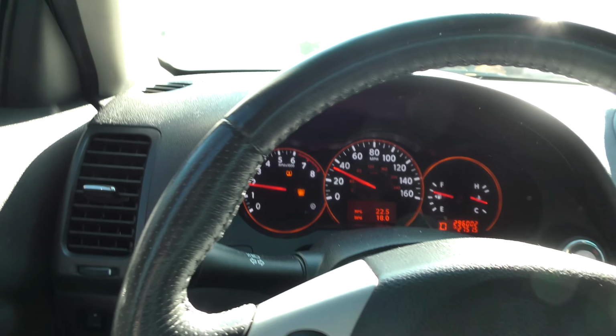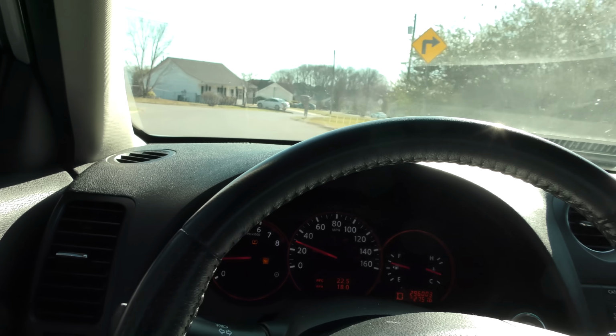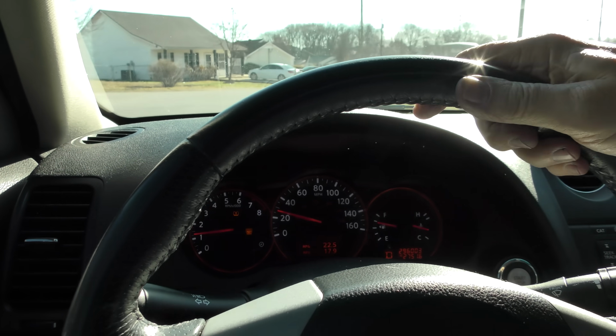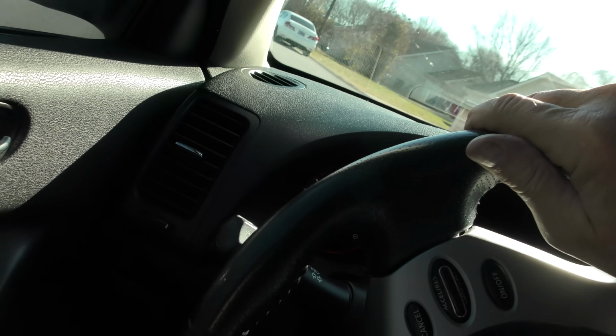And yeah, they don't shift. It's really not all that bad considering the mileage that it has on it. Now I can hear that the front wheel bearings are starting to go. That's the front wheel bearings, which is typical. I mean, it's almost got 300,000 miles on it.